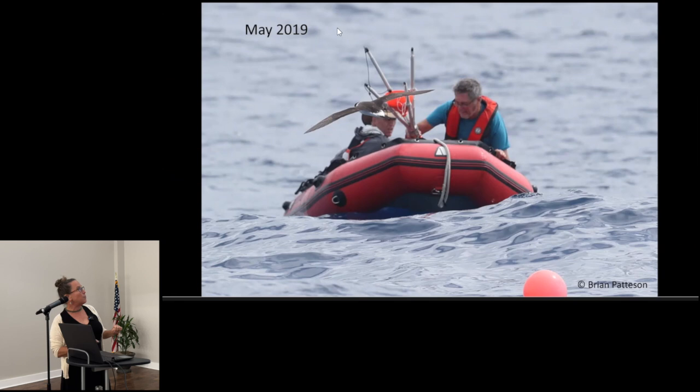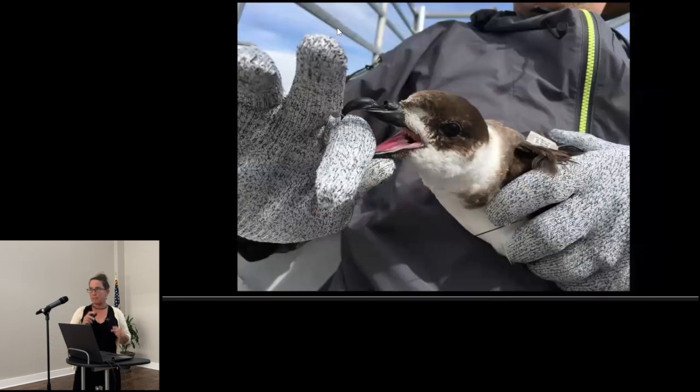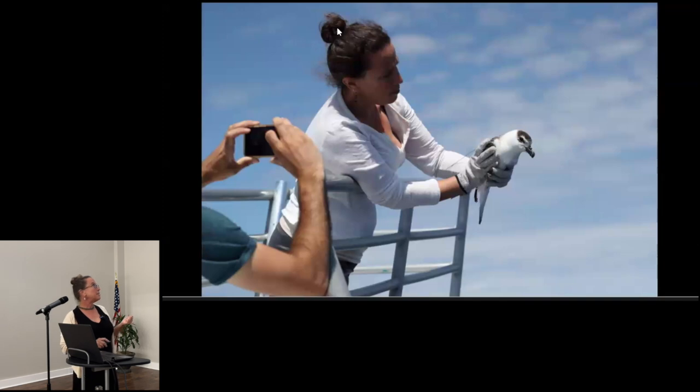So this is a dark form bird. You can see that Argos tag there on the back. So the Argos tags mean that you can get real-time information about where those birds are moving at sea. And then here's one of the light form birds getting ready to be released. You can see the antenna on the back there. So this was in May 2019.